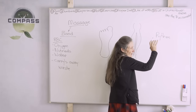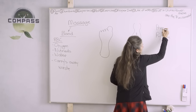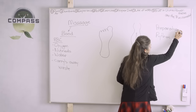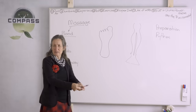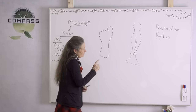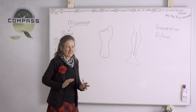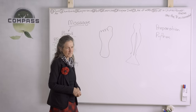Also, I'm going to say preparation because that's when you first touch them. If you wash their feet first, that's really a preparation because you're already touching their feet in the drying of the feet. So the rhythm's very important. Nothing jerky, because that sort of goes against the rhythm of the body.